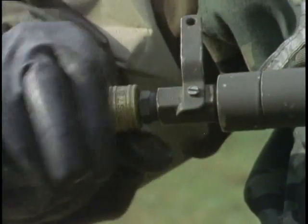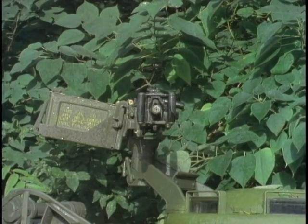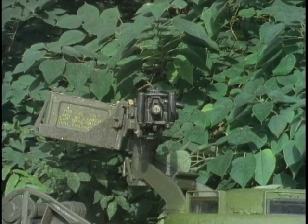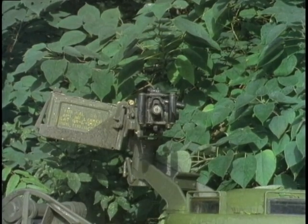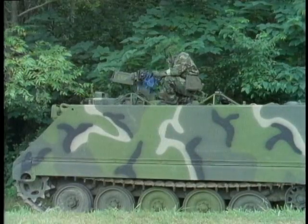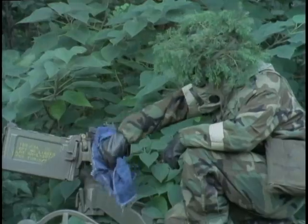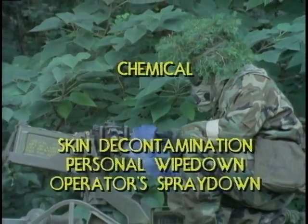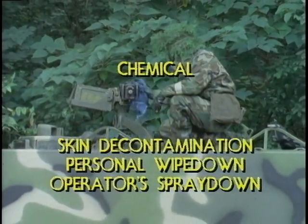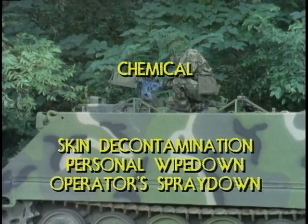Once DS2 has been applied, close the valve. If the situation and mission permit, DS2 should remain on the sprayed down and scrubbed surfaces for 30 minutes before removal, then rinsed with clean water or wiped off with rags. You have seen an infantry squad performing the 3 basic soldier skills decontamination techniques following a chemical attack: skin decontamination, personal wipedown, and operator spraydown.